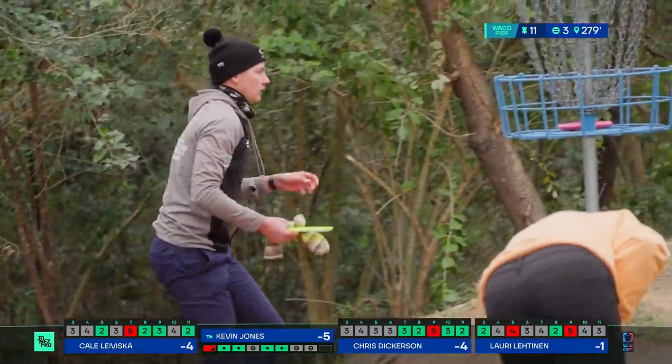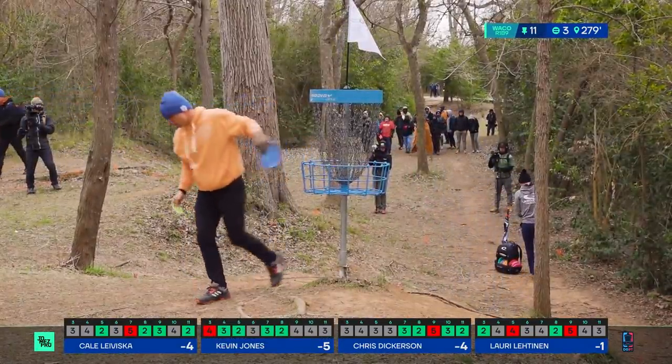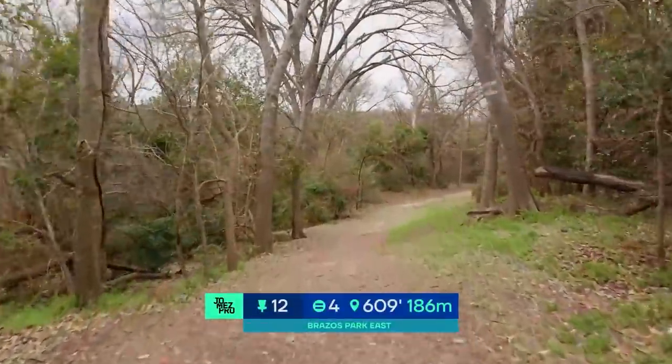Fires it up there into the chains. Yep, good par save. And Kevin, another turbo putt, which gives me just a little bit of anxiety every time I see it. Don't know why, I've never seen him miss one, but I still don't know how I feel about it.